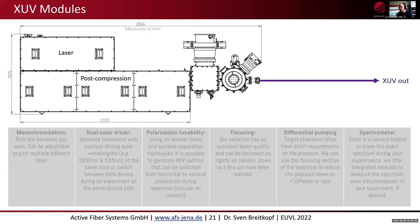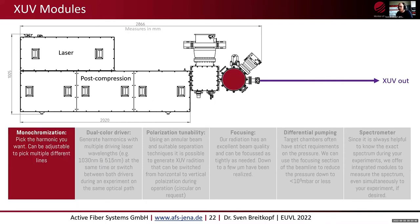If you look at a typical XUV beamline that we could provide, it starts with the laser, and you have a post-compression and the actual vacuum chambers where the generation happens and everything else happens. And we have lots of different options that you can add depending on your application. You can add a monochromator already inside these chambers. It can also be combined with the focusing unit. Sometimes that makes sense, of course, if you have optics anyway, that you optimize them for one line.